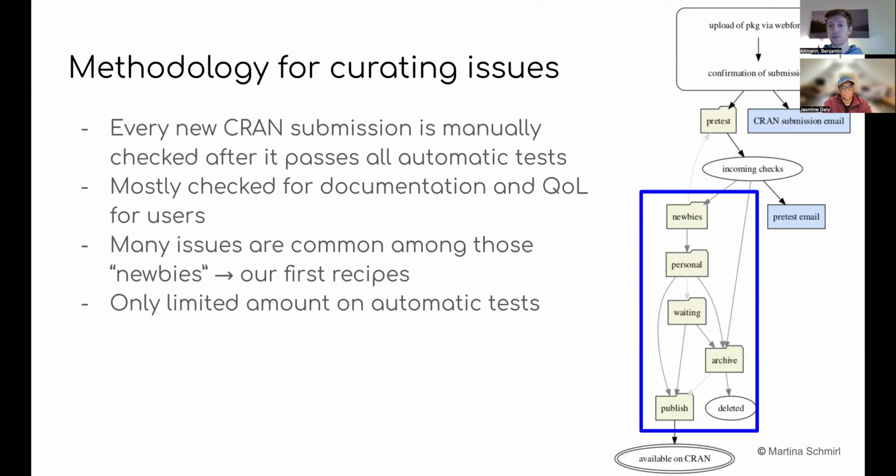And we decided on the recipes based on essentially just the feeling of me and my colleagues and which issues are very common. But we also added more to the list if we realized that they are important. The only problem with this approach is that the amount of recipes on automatic tests is fairly small because the packages don't really make it to the newbies folder and therefore are not really in our workflow. But we already started to implement a few of those issues already. And that's where we heavily rely on the community and contributions from other people and other folk out there.